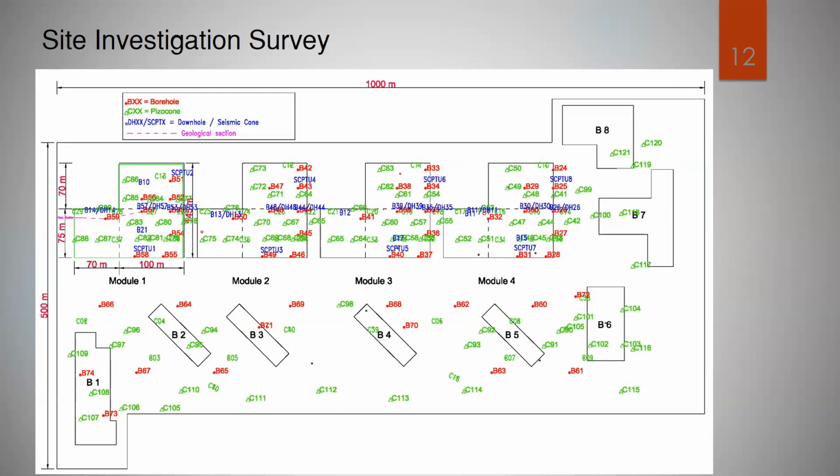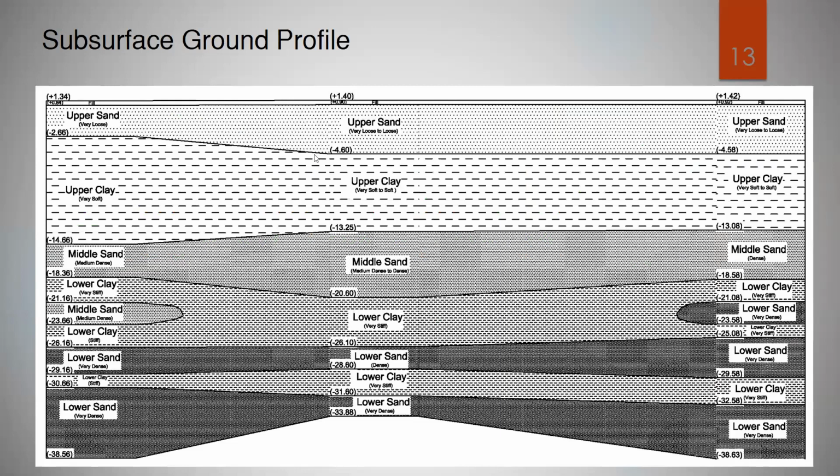Here is the representative subsurface ground profile. The upper 14 meters consist of very loose to loose sand and very soft to soft clay. While below 14 meters, we have medium dense sand, followed by dense to very dense sand and very stiff to hard clay.